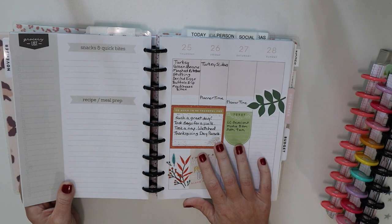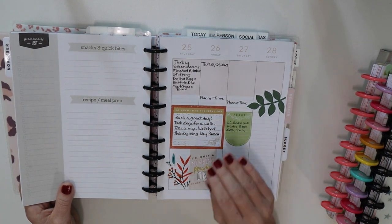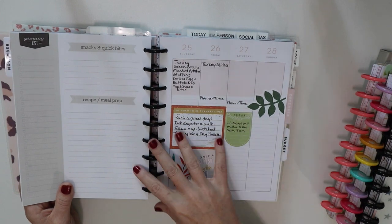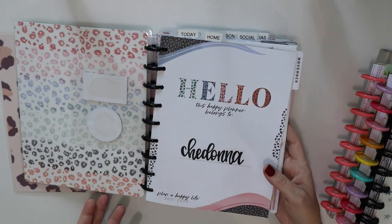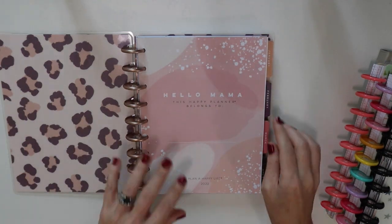So I do want to continue this, but I noticed in my social media planner, the monthly layout, I liked the pages in the monthly layout too. So I'm actually going to be Franken planning this. So let me show you how we're going to be doing this.